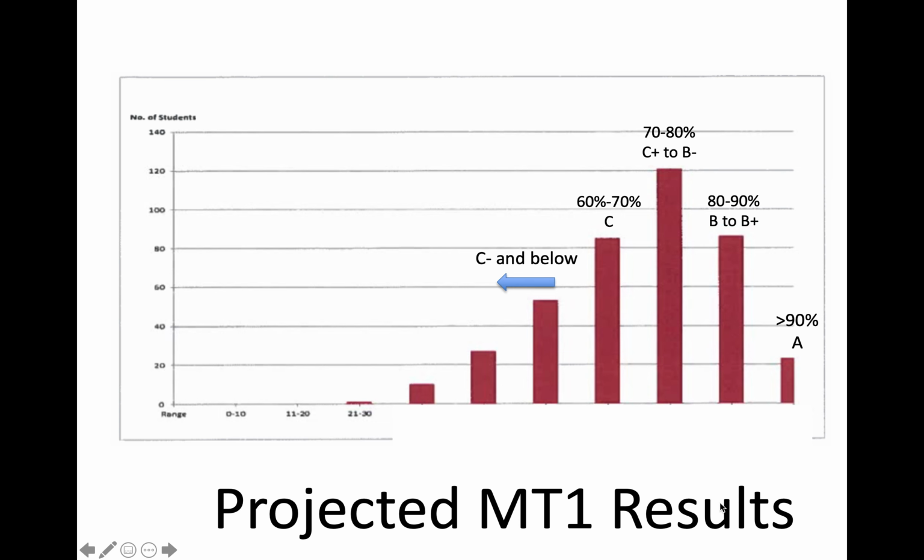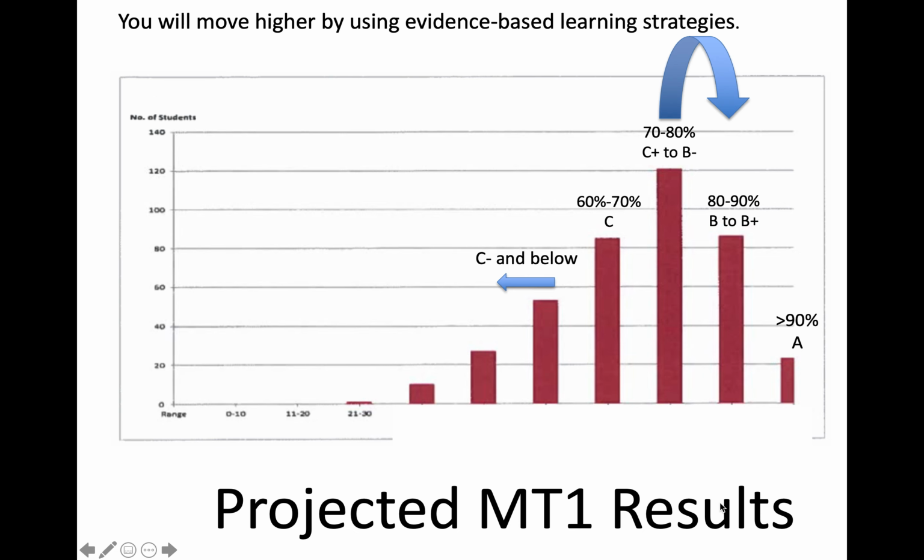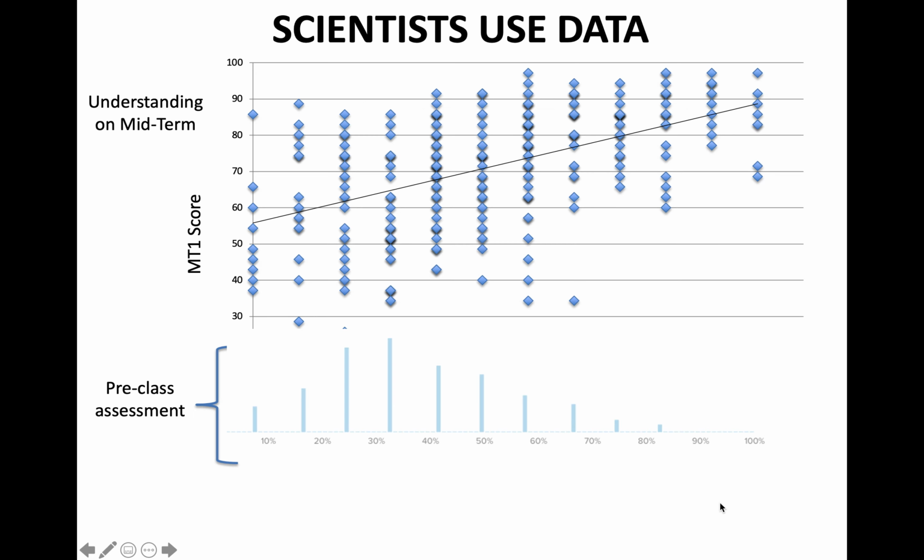Now, whatever bin you would score in, I'm really confident that by using evidence-based learning strategies, you can move up. You can move up 1 bin, even more than that. So let me share with you in this video various evidence-based learning strategies. I know these work because I've collected data.